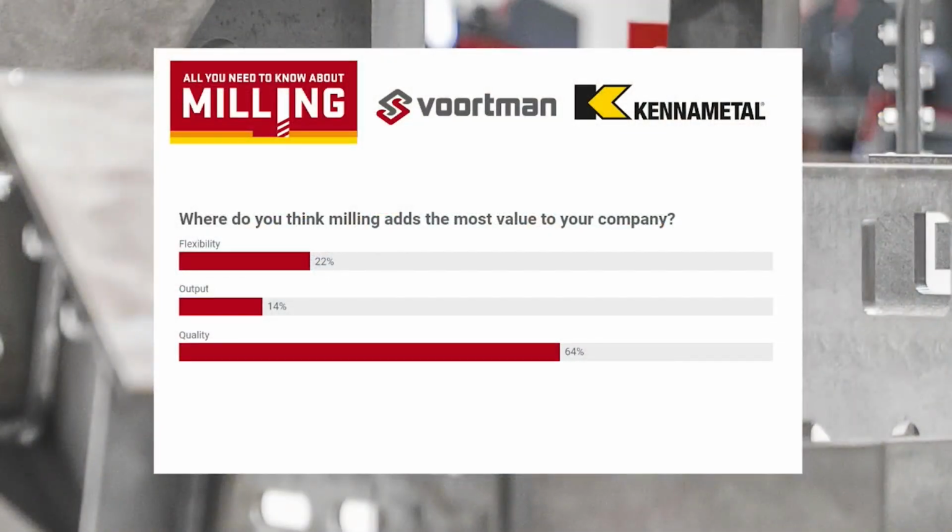So we asked you, where do you think milling adds the most value to your company? And it seems that most of you feel that it affects the quality the most. But you may be surprised today about the benefits it offers for flexibility and output as well. Starting with flexibility.